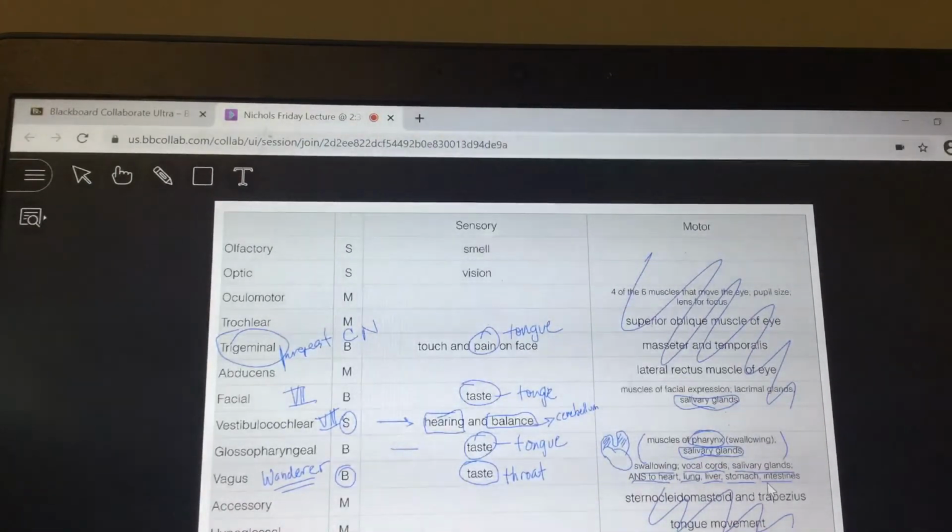And 90% of your parasympathetic fibers that we'll talk about in a couple of weeks when we talk about autonomics, 90% of them come from your vagus nerve. So you'll hear me talking about my favorite cranial nerve again in 3 or 4 weeks when we talk about the autonomic nervous system. We're going to come back and talk about the vagus again. It's cranial nerve number 10. It also has the coolest Roman numeral too, the X.